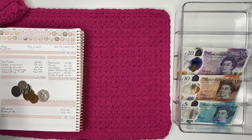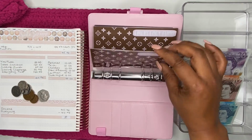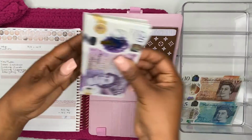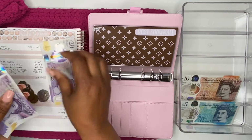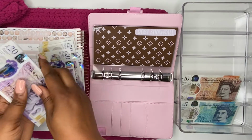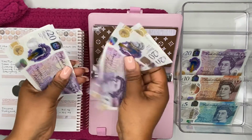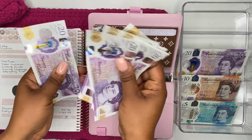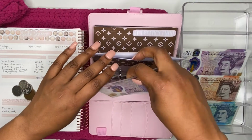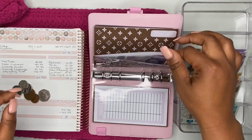I'm just going to add to my side income binder. The first envelope I have is Debt Snowball, and it's totally empty, guys. I'm going to be adding £140 to it now. So we should have 20, 40, 60, 80, 100, 20, 40. So £140 in Debt Snowball to get it started.